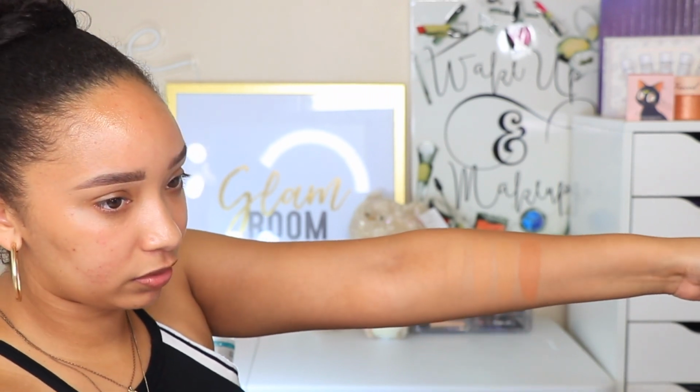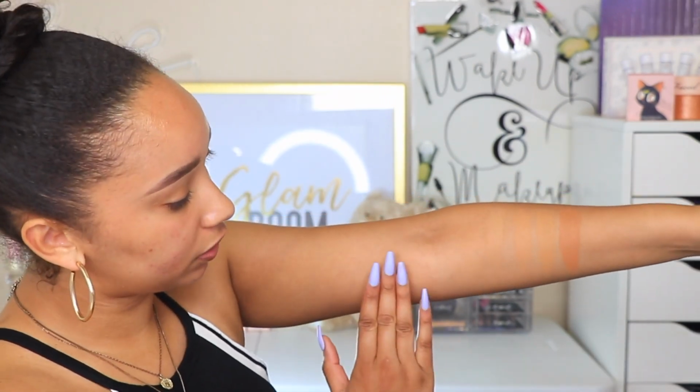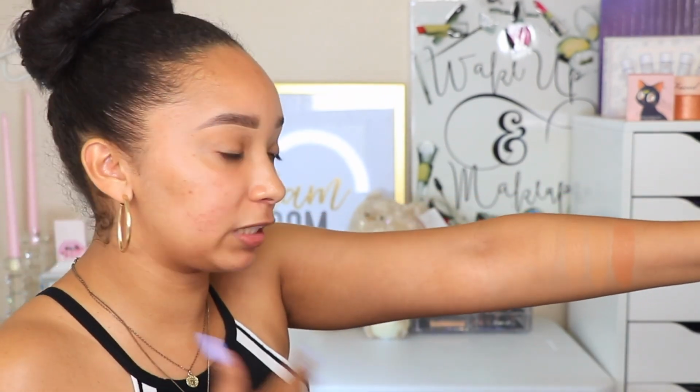I should be able to use 8 as a contouring stick. It's more warmer tone, so it's going to be more like a bronzer, almost like a cream bronzer, but I think it's going to look great on my skin either way. The cool thing about this is I can use shades for the different areas of my face because my face isn't the same shade all around.